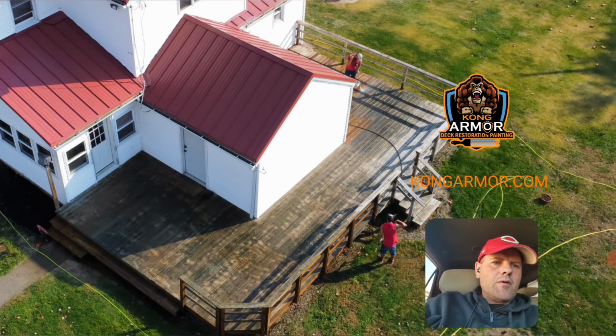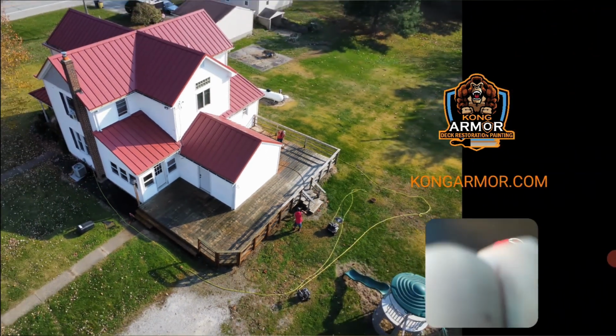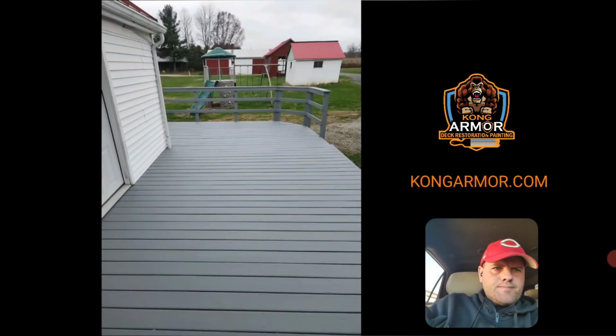The owner was tired of looking at it, right? And so he decided, hey, if I'm going to get this deck system resurfaced, if I'm going to get it refinished, I want it protected in the toughest deck coating in the world. And so he called Kong Armor, right? Boom. This is afterwards, right? Just beautiful.